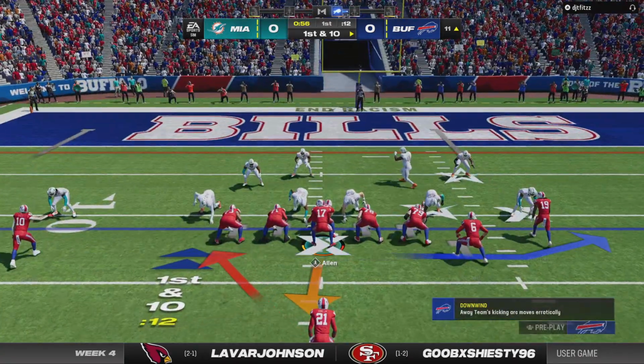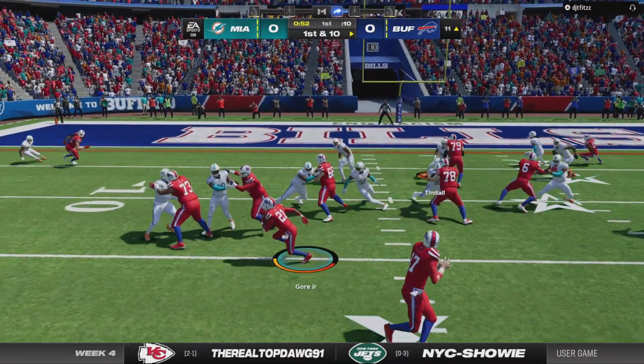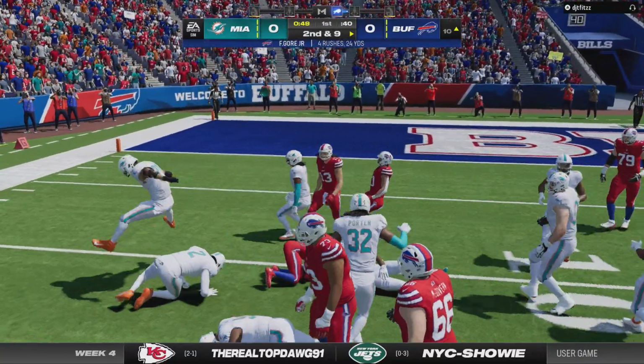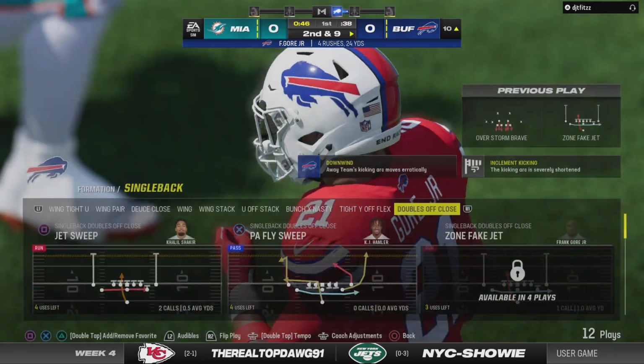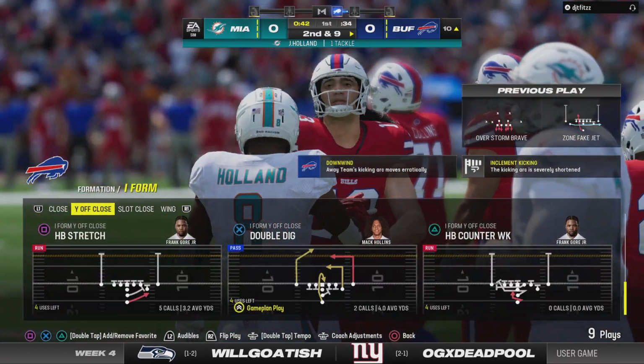Alert! Motion man is Shakir. Now a fake on the jet sweep, and they'll instead run up the middle. And he'll get this one down to about the 10-yard line. Credit him with a 1-yard gain there to make it 2nd and 9.